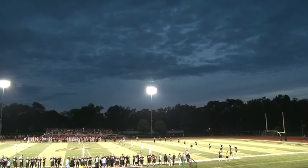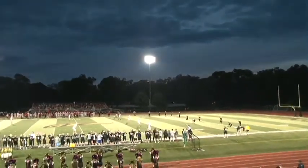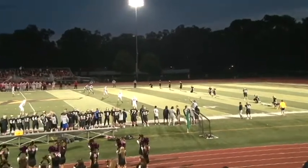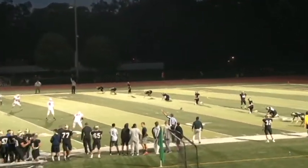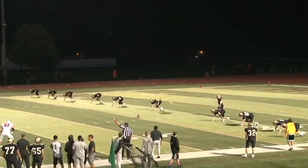There goes the sky. We're expecting rain. I think the rain will hold off for the game. We have 5:49 on the clock. That's going to be close to what the time is. So Riverdale was penalized for that unsportsmanlike conduct.